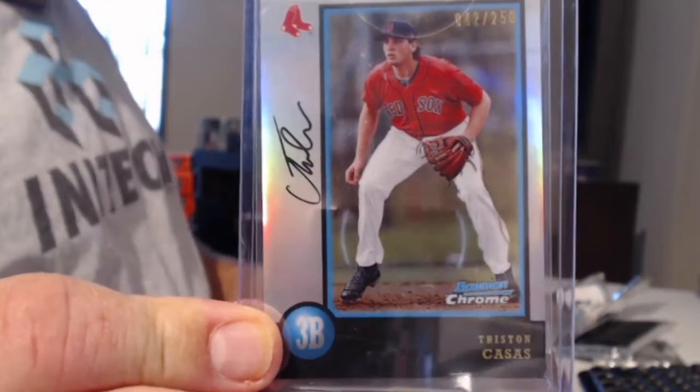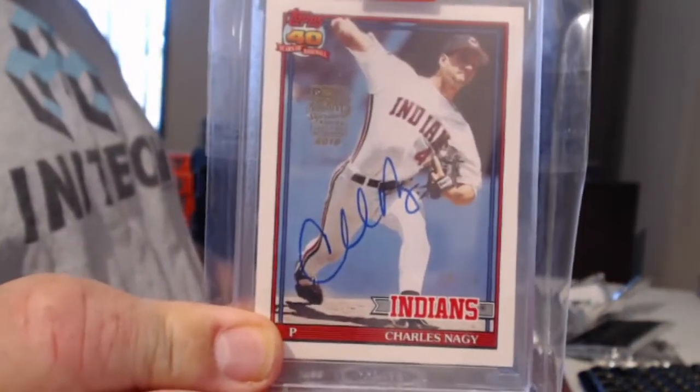Oh, I love that. One of those buyback refractors to 250. Tristan Casas for the Red Sox. Number to 23, an Archives autograph. Same year, '91 Topps. Charles Nagy for the Indians. Kyle Tucker.